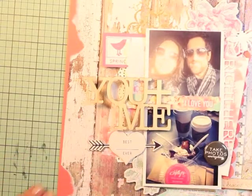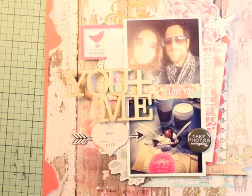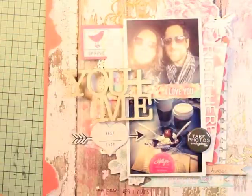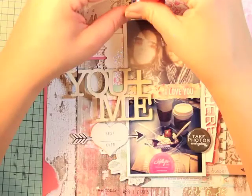So here I am just using my stamp. I believe it's an American Crafts stamp. If it's not, I don't know. And whoops, I was trying to reach for it. I'm just stamping the date and then using this other stamp to put something sweet at the top, again referencing it.